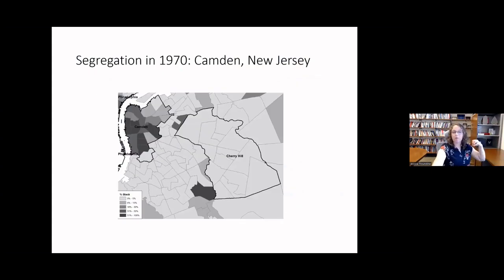Now we're going to zoom out, and what you're going to see here is the larger metropolitan area. The colors of these maps are a little bit different in order to make the point here, but now you can see that Cherry Hill, the neighboring suburb, is located on this map as well. It's very close to Camden, but it's a separate municipality. It's its own incorporated place. What's important to notice about this map is that Cherry Hill is much whiter than Camden is overall. The demographics of Cherry Hill reflect suburban America in 1970, which is that many suburbs in America as of 1970 were predominantly populated by white Americans.